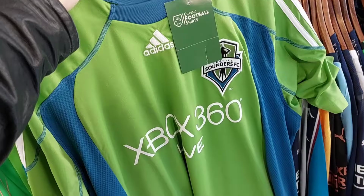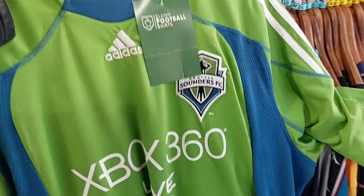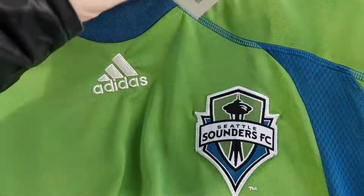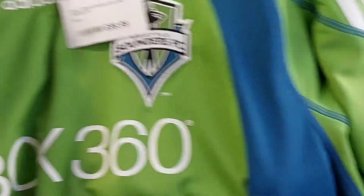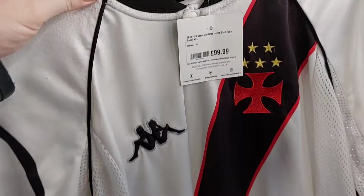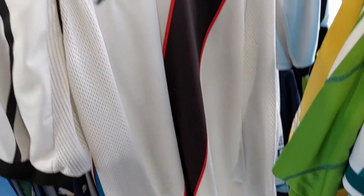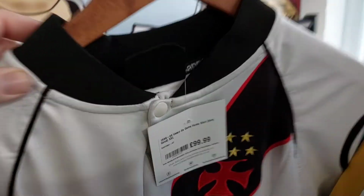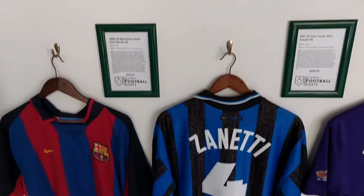And here's a couple of the other shirts that I found that I liked. So there was the Seattle Sounders one. Again, they wanted a lot of money for that. So I think it was $89.99 on the tickets. So quite a hefty price tag. Vasco da Gama. So another good one. Brazilian team. And then a Valencia shirt. I don't really know why I filmed that one, but it was alright, it wasn't too bad.